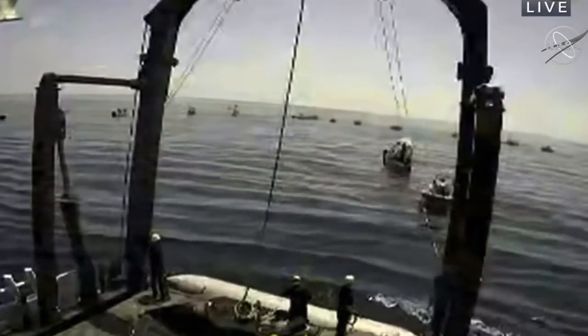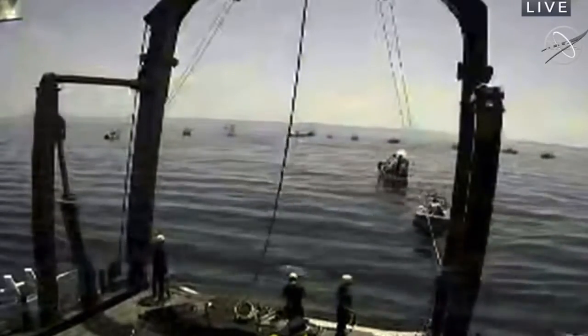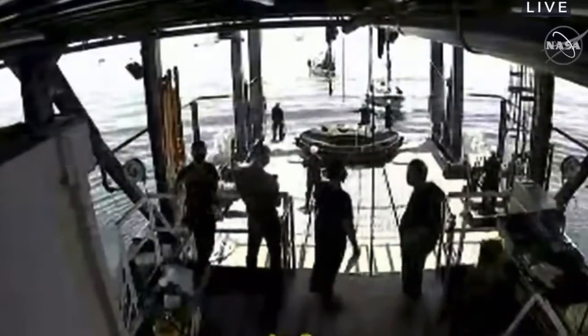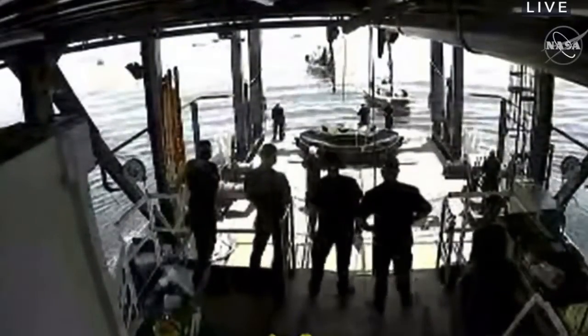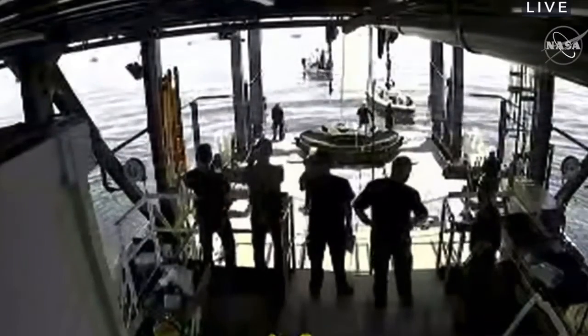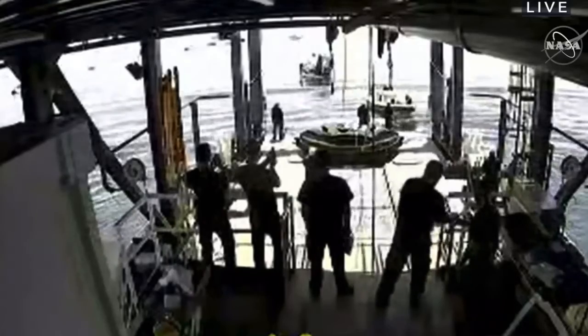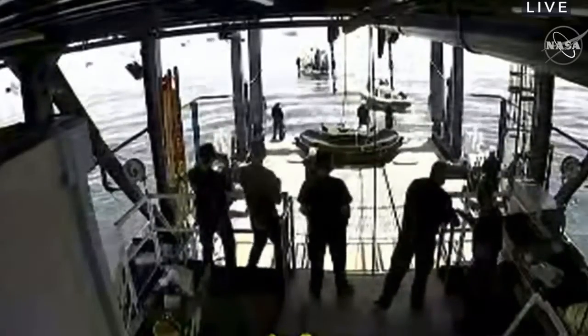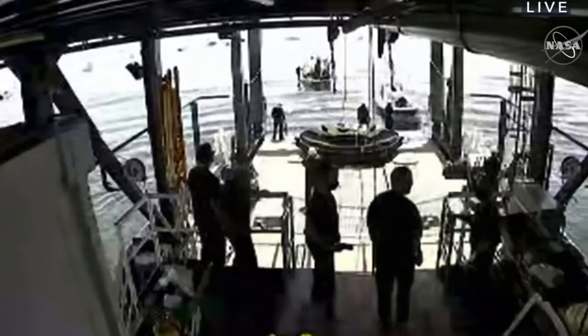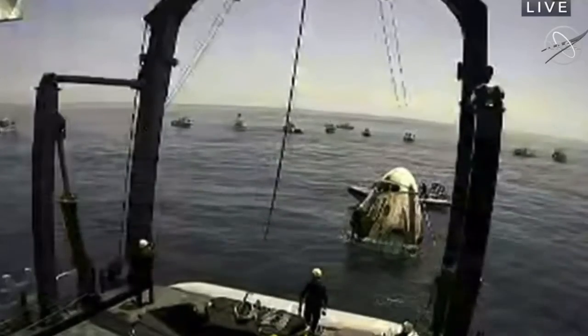And there you can see a couple of the recovery team members on the deck. And also just behind them, we get our first good view of the nest. Yes, so this is essentially the nest in the background there. Dragon will be hoisted using the hydraulic lift out of the water and into that nest. That nest will then be pulled towards the camera from this view, towards those individuals on that upper deck there. In progress.